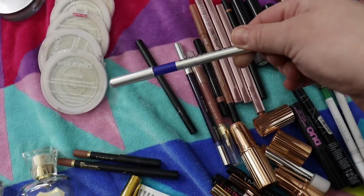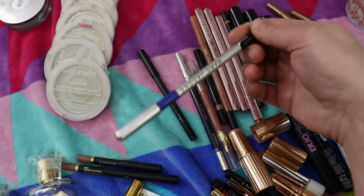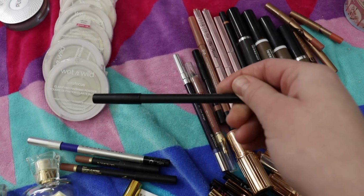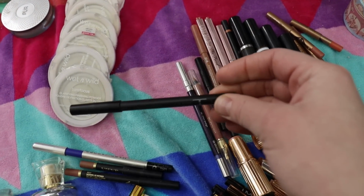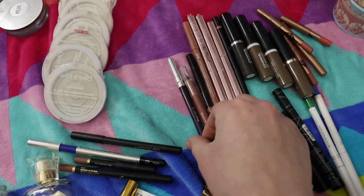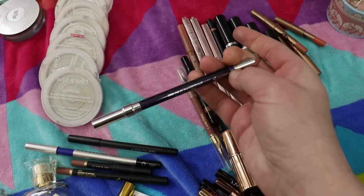A really old school Marc Jacobs liner. These used to be my favorite liners ever. They're discontinued, and this one is also dried up. A Linda Hallberg liner. This was pretty old, so I give this one a pass for being dried up because it's quite old. I think this was a green shade.